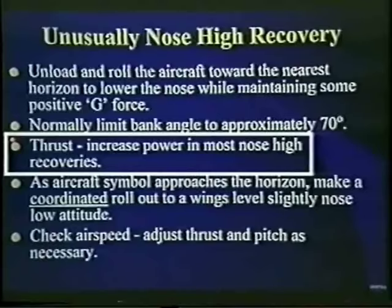But don't go through the horizon like this and these guys. It doesn't work. Thrust. Notice now comes thrust. What we're saying is roll first, then thrust. Do you see why? If you first roll the lift vector off and then thrust, thrust is good because it preserves energy. And on most nose high recoveries, you want to preserve all the energy you can. But if you roll and then thrust, that will not be counterproductive to getting the nose down. See why?